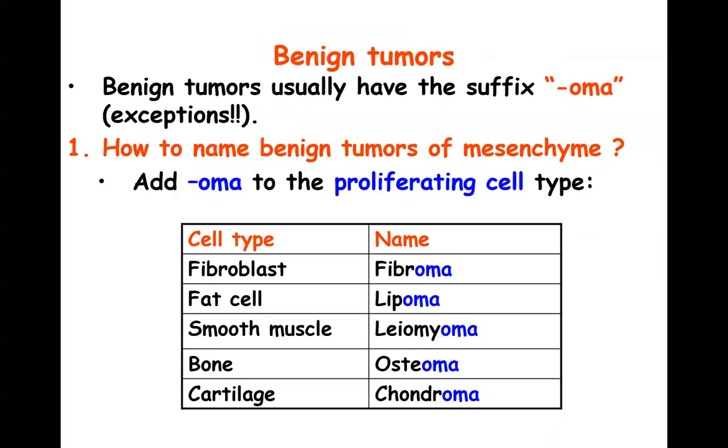All right, let's talk about actually how to name a tumor, and I will be asking you how to name a tumor, inshallah, in the exam. So let's say that there is a tumor that is arising from the mesenchyme. What type of cells do you have in the mesenchyme? You have fibroblasts, you have adipocytes, you have the smooth muscle cell, you have bone cells, and you have cartilage. So by adding oma as a suffix, you're going to be able to turn it into a tumor cell. So fibroblast, fibroma, and so on and so forth.